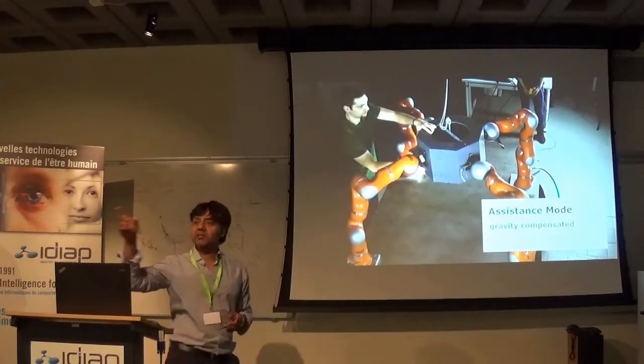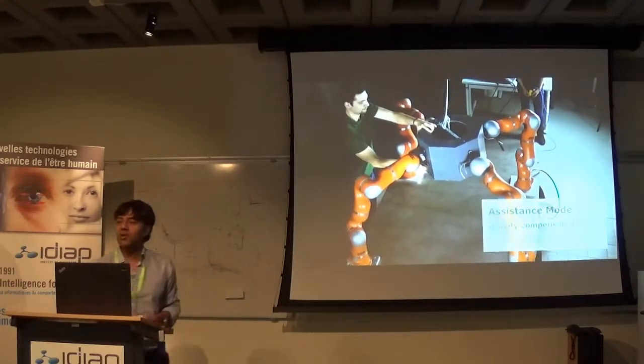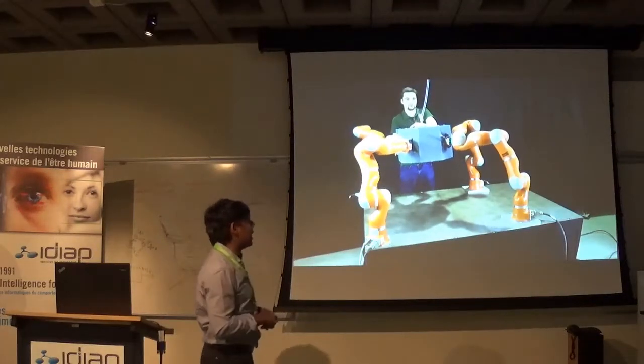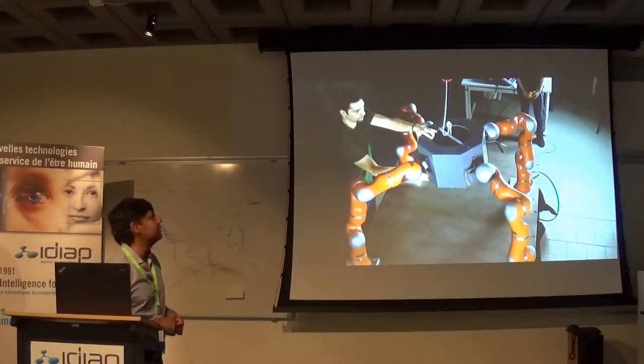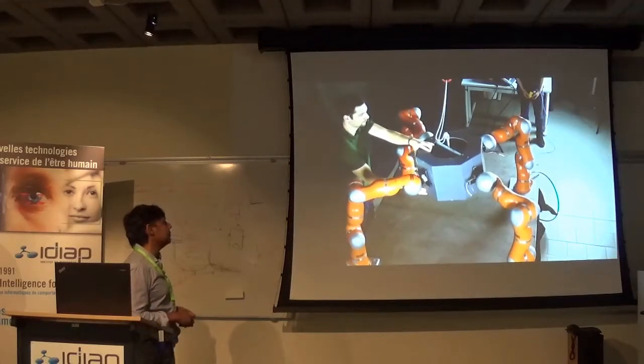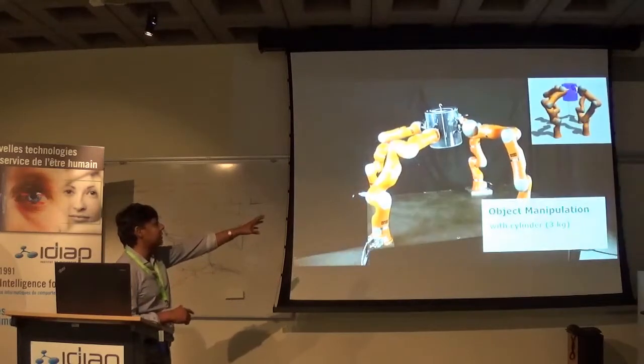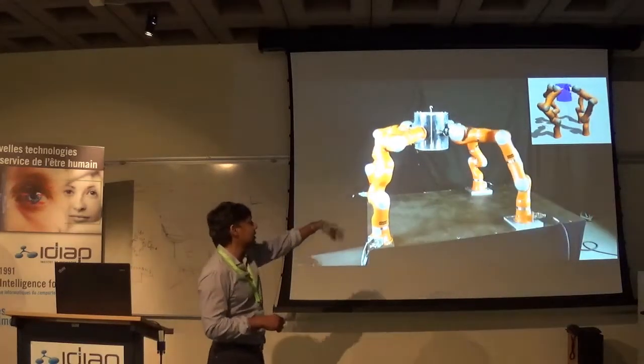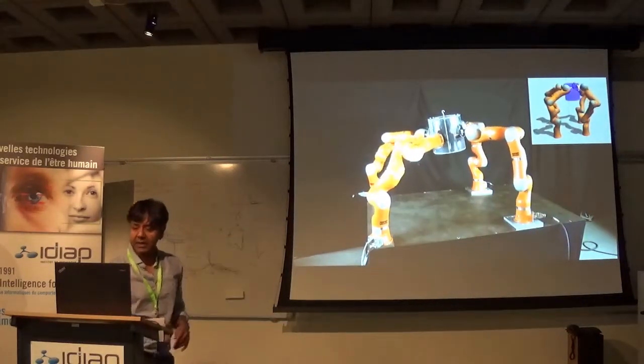I think Ozzy is there somewhere in the crowd. He can tell you more about that work on using multiple contacts to adjust both for this fixed-base platform, but also adjusting using some learning mechanism, which I'm going to get to next.